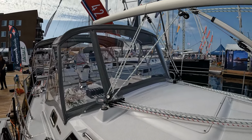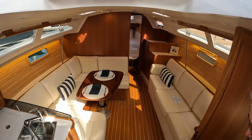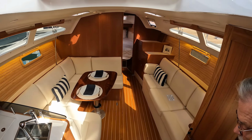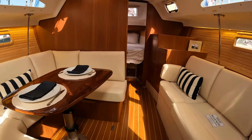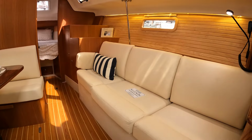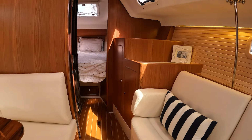Headed inside, I want you to try to remember that this is a 31-footer because it's easy to forget. The teak joinery in here and plush white upholstery is exceptional. And note that Catalina rounds the corners of any cabinetry. Too many other manufacturers leave sharp corners on things and people get hurt.